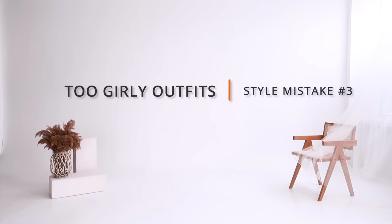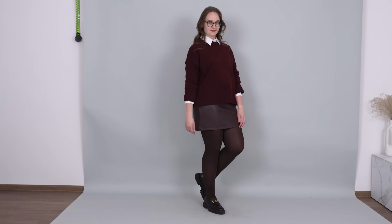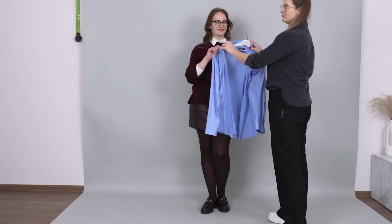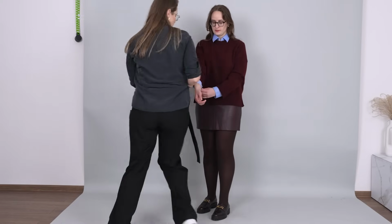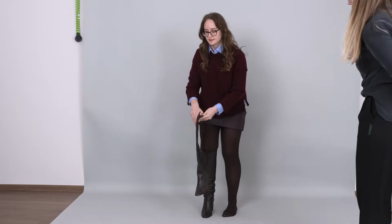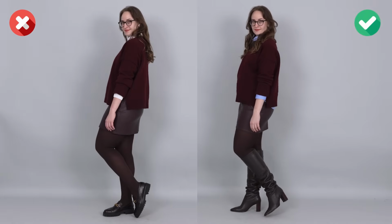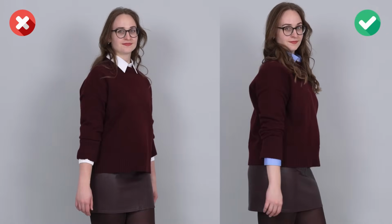2. Girly outfits. This is a classic mistake, wearing outfits that are a little bit too girly or juvenile. This miniskirt and button-down combination gives off school uniform vibes, which doesn't read as sophisticated or even age-appropriate in some cases. So instead, layer a blue button-down shirt under a sweater for a more polished touch. And we are pairing this miniskirt with knee-high boots. So this combination is feminine without feeling overly youthful, and it has that sophisticated modern edge that works for many different occasions.